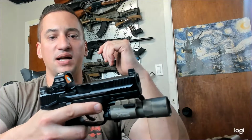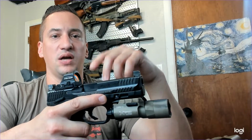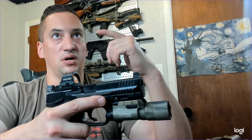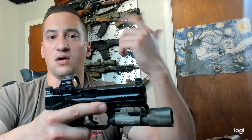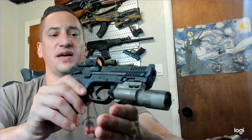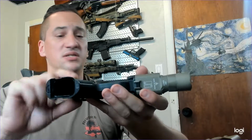Really, the only 2 red dots that I would trust right off would be a Holosun like this, or the 407, or some of their other models as well, and then Trijicon RMRs. I just don't have enough experience with Vortex, the Leupold, the SIG, or any of the other ones to recommend them. So Holosun 507, Holosun 407, and then all the Trijicon RMRs. But a pistol-mounted red dot is extremely effective, and once you learn how to use it, you will be going faster. So outside of that, I also have a magwell on this from Floyd's Custom, stuff like that.